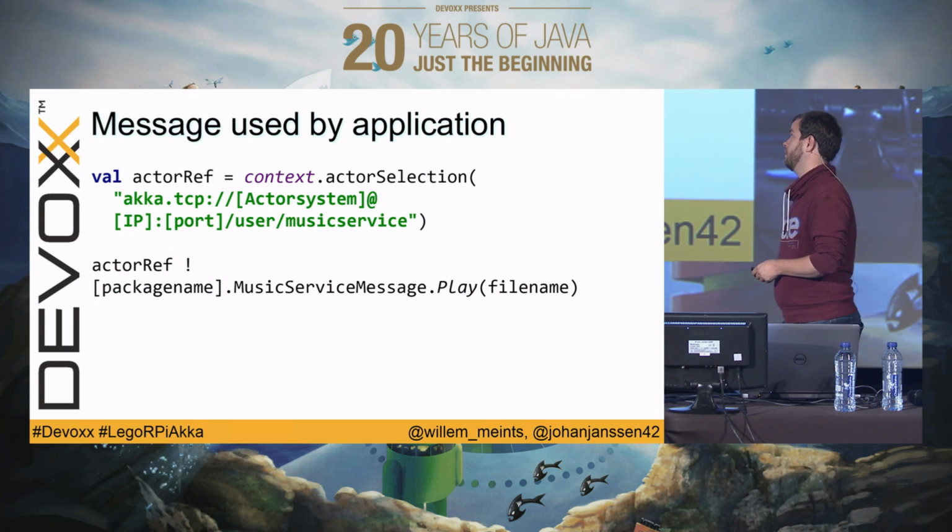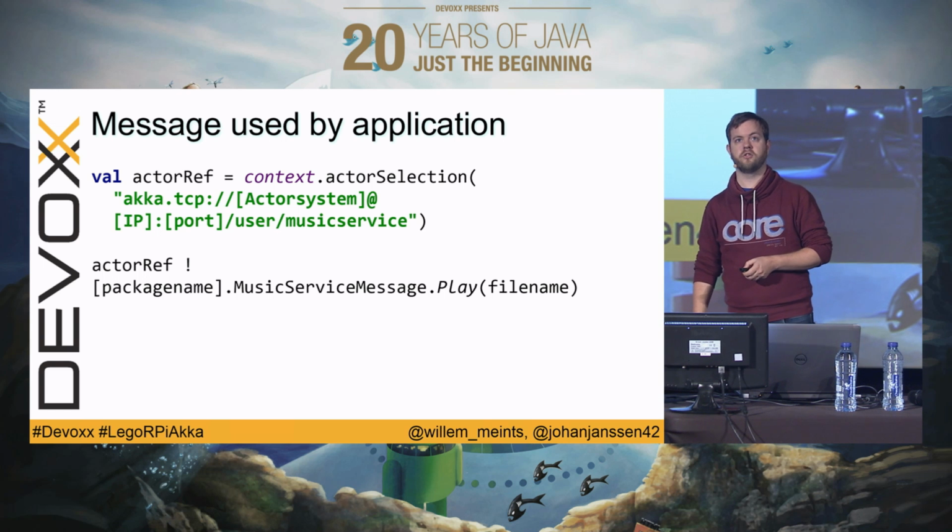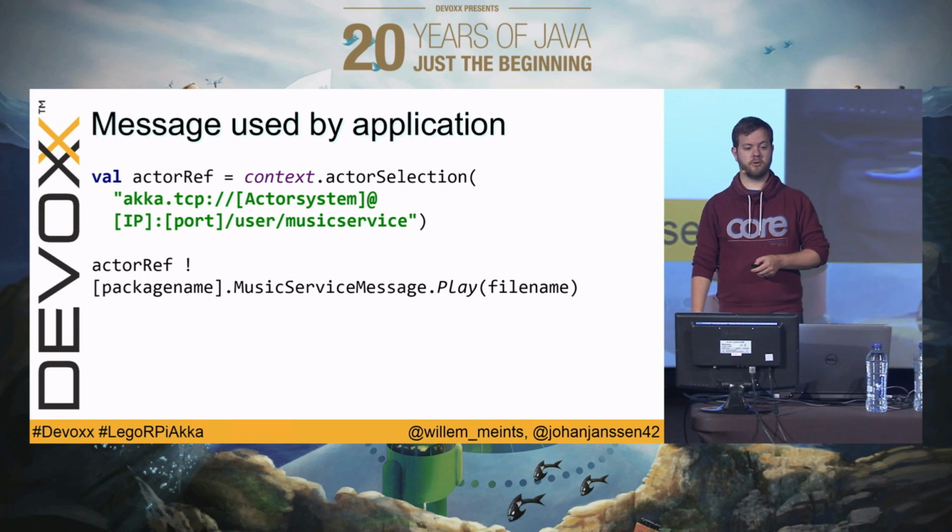And this is how it works in practice. You ask for the music service on the train, and you send it a message that's coming from our message package to play your song.